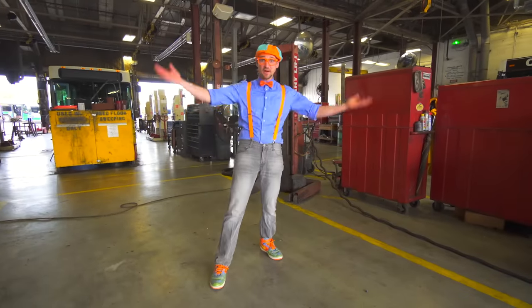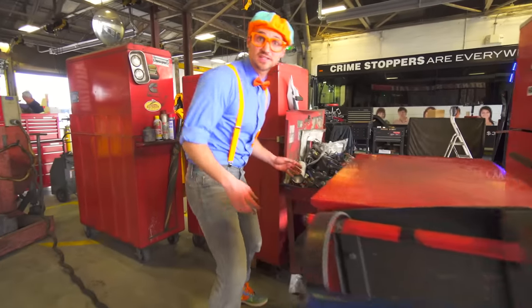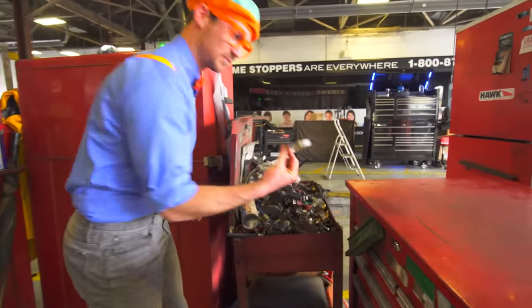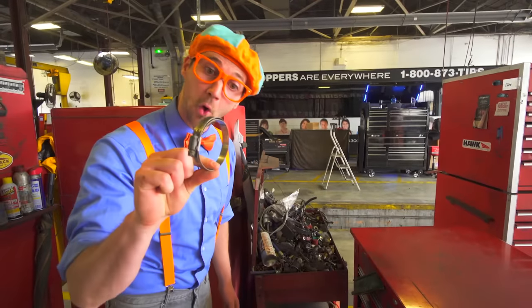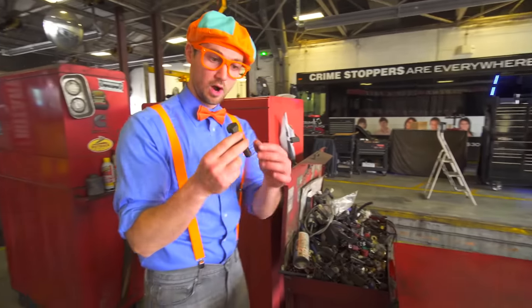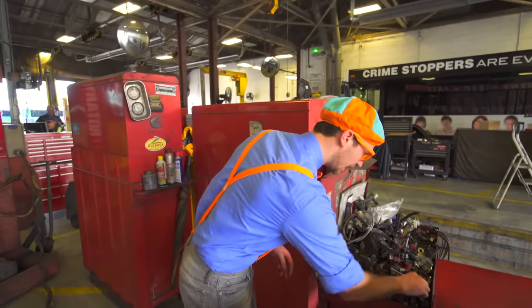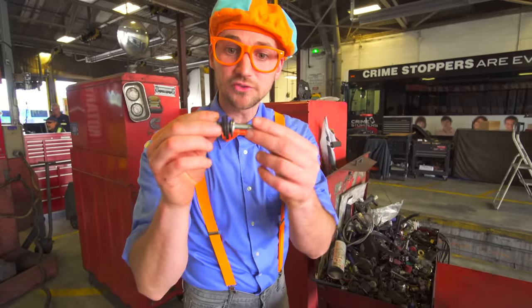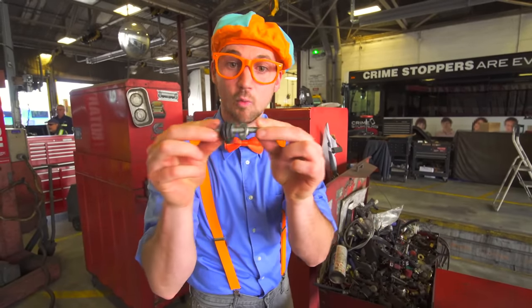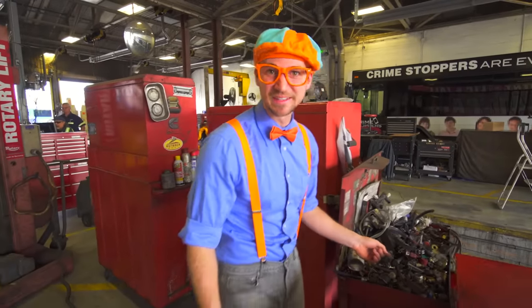Maintenance shop of the buses. Oh, come here. Look at all these cool gadgets, like this hose clamp. Oh, that's cool. And then, whoa, a really big bolt. Wow. And a smaller bolt with a nut and some washers on it. There's so many cool things right here.